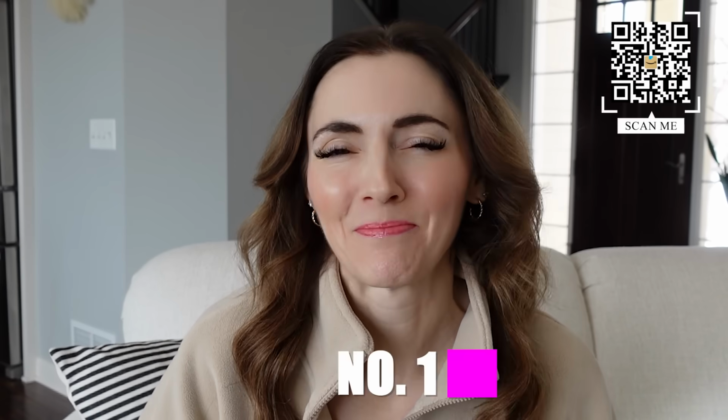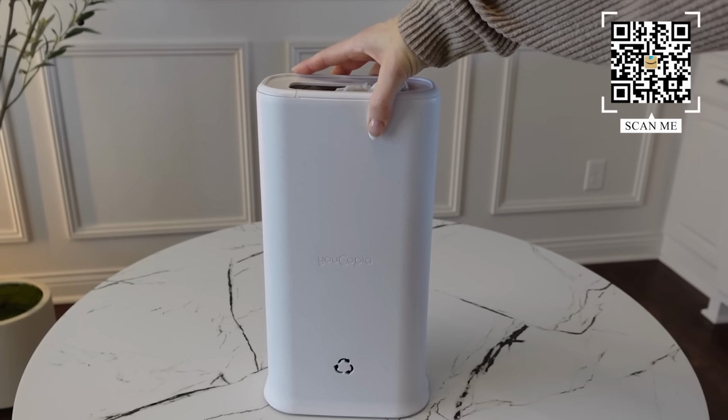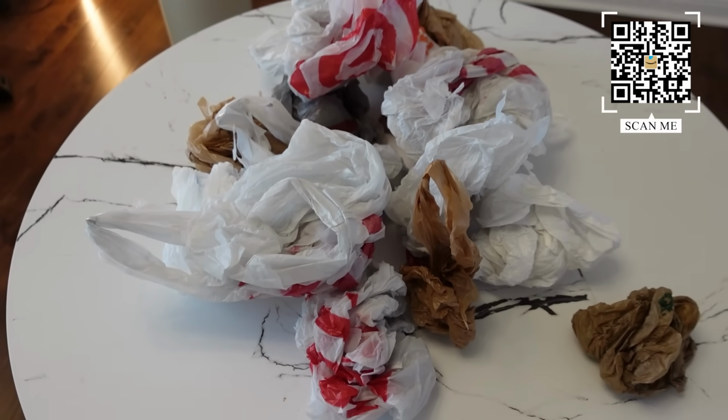Oh, the plastic bags. We have a ton of them because we buy a ton of groceries in this house. This plastic bag storage dispenser, I am absolutely obsessed with, especially if you do grocery pickup, they bag your items. So we have an excess of plastic bags in our house, and I do like to reuse them for garbage bag liners. But how do you store all those plastic bags rather than like one big massive giant ball? Well, here is a solution.